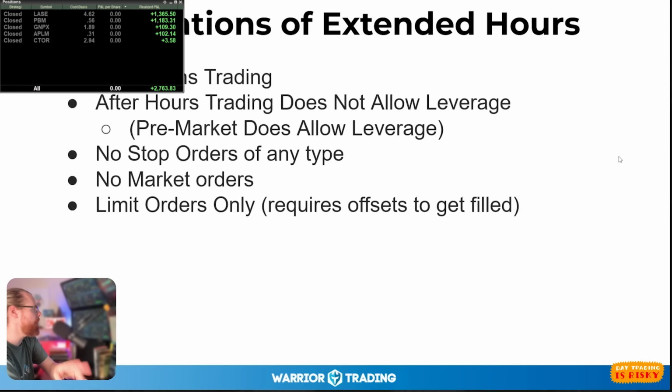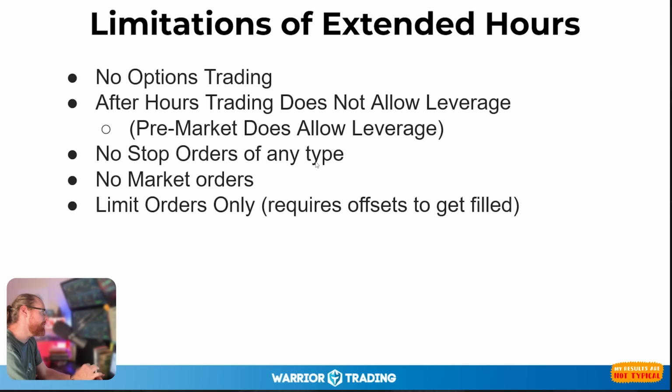We saw that with GameStop. We've seen that with dozens of other stocks. So if you're holding a stock on leverage, you have to be aware that you can't hold it on leverage after hours. And if you're wanting to trade breaking news after hours, you can't use any leverage. However, pre-market does allow the use of leverage, which is kind of interesting. It's the beginning of the day, and so they just allow it. So pre-market allows the use of leverage.